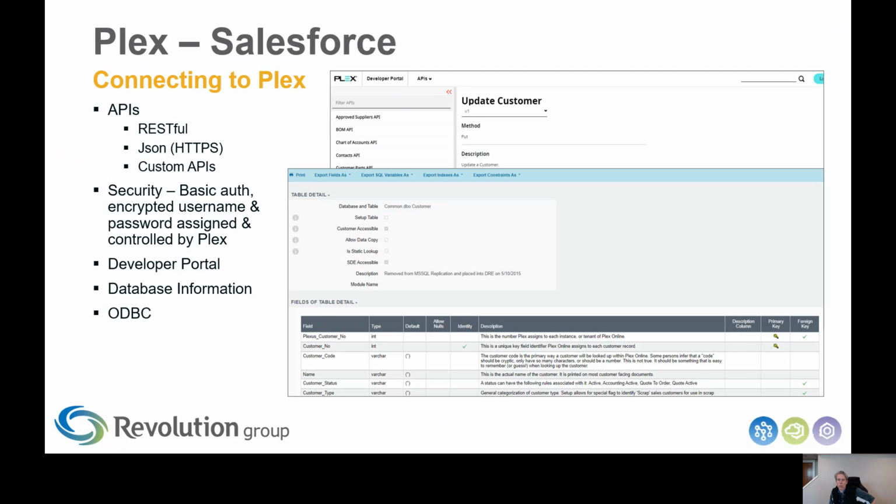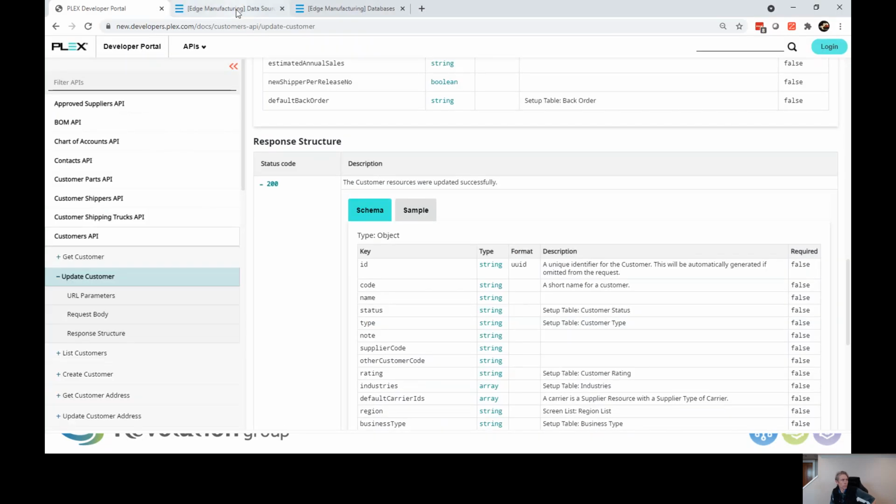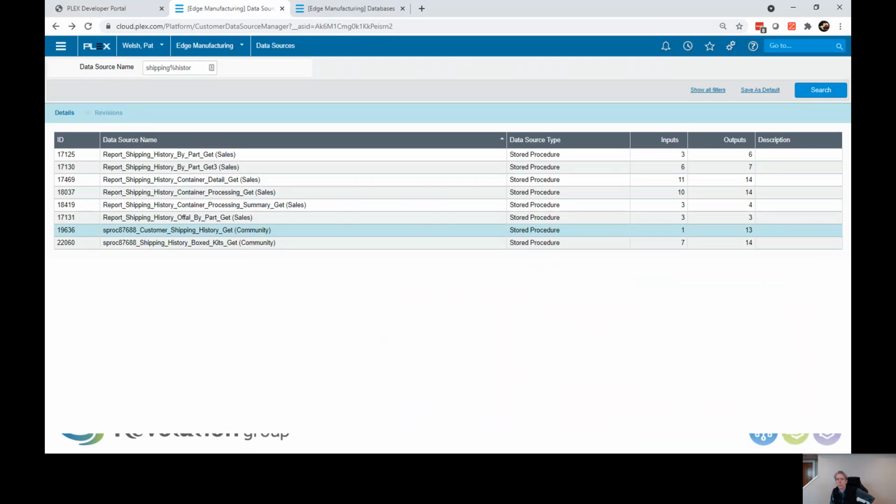If you have a question about which database tables and fields are relevant for your integration, we found the database schema is very logical. It aligns well with the application user interface. Plus, as I'm going to show here, there are additional tools in Plex's application that provide information about the entire database.